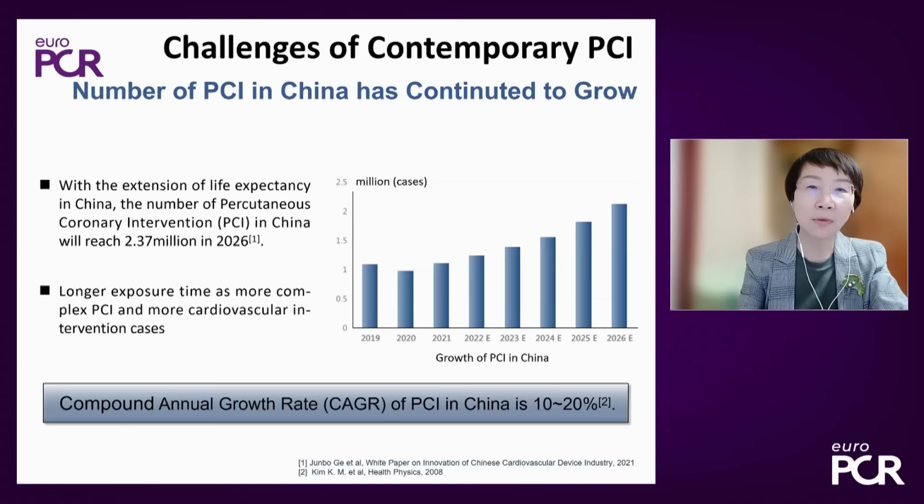As you know, the number of PCI in China continues to grow. The growth rate per year is 10 to 20%. And with the extension of life expectancy in China, the number of PCI in China will reach 2.37 million in 2026. Also, because of more PCI cases and more complex PCI cases, longer exposure time for the operator should be a concern in the future.